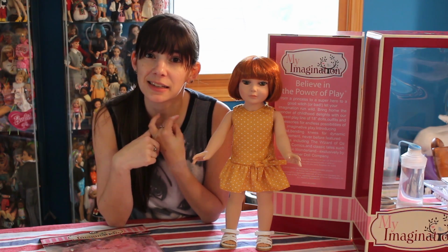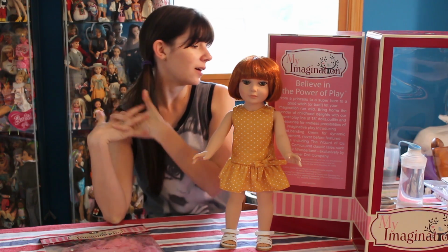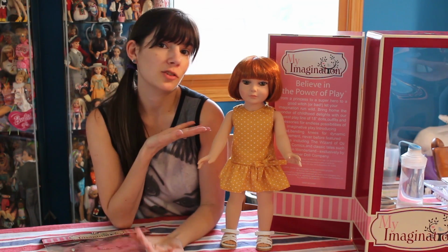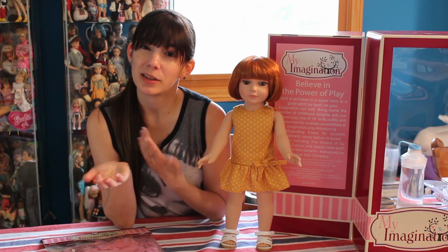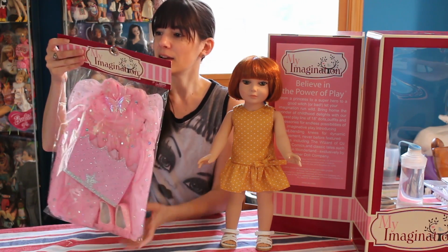They have the DC license, so I'm sure we'll be seeing some licensed outfits from there. They have a ton of other licenses that we could be seeing in fashions for her, or even dressed dolls. So, you know, the options are endless because of the relationships that the company already has with so many different brands. So, this is an extra outfit.